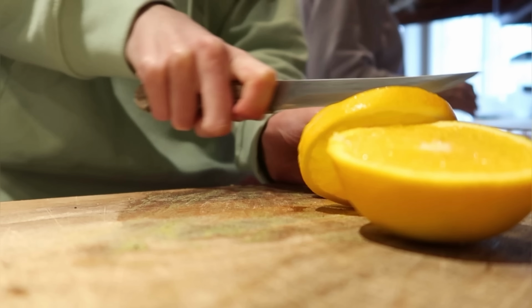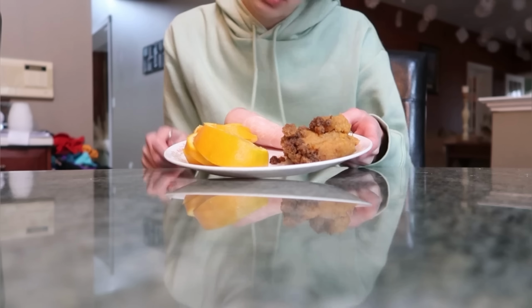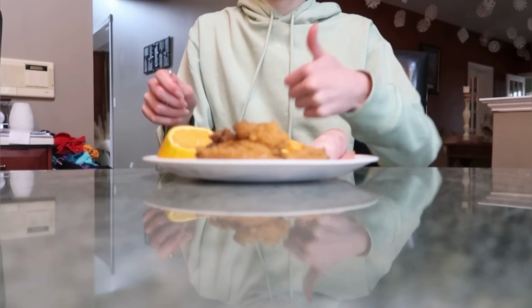For lunch, I'm just having some oranges because it's orange season. Some sweet potato casserole because it's my favorite. And then a piece of ham.